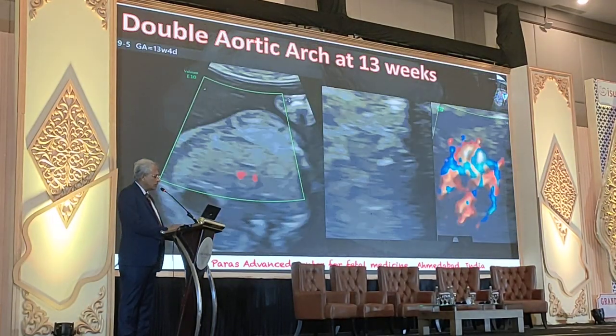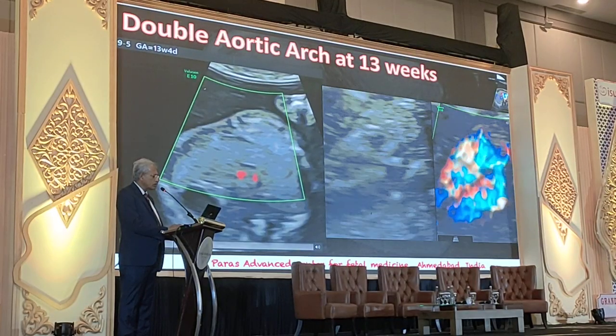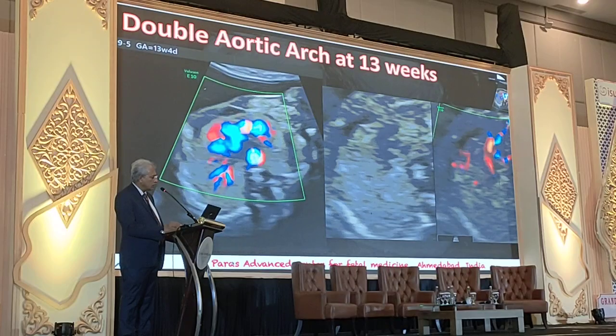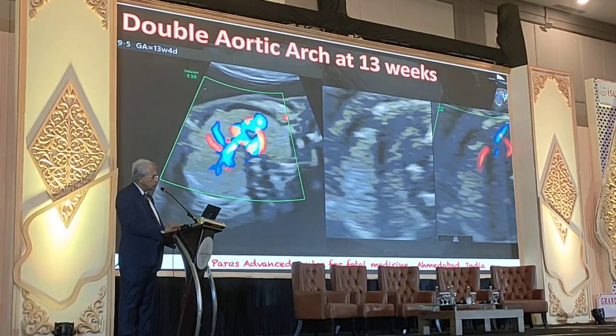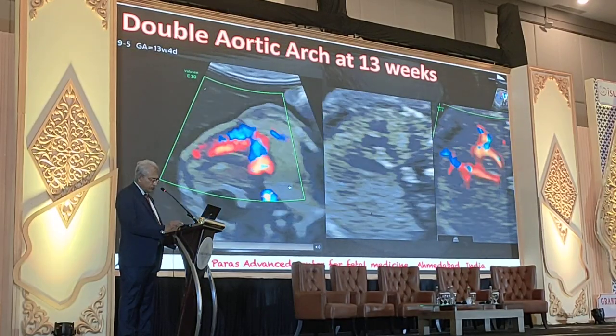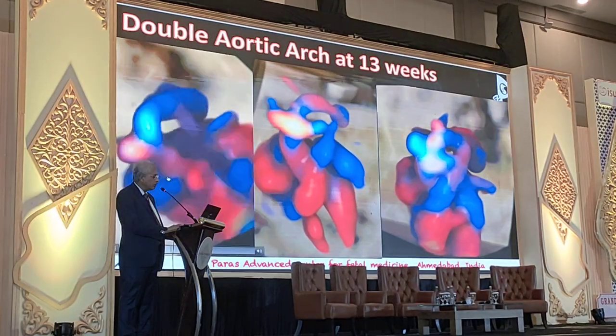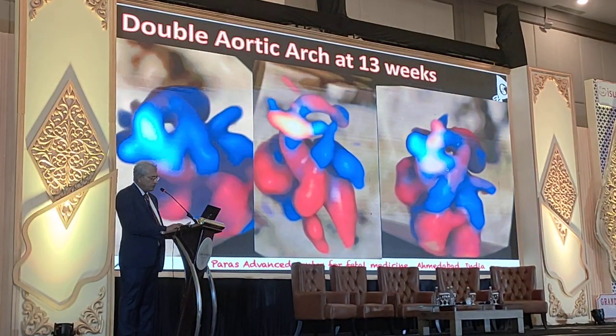Again, double aortic arch. This is one which was diagnosed as double aortic arch, which was very peculiar. You should be looking at the double aortic arch which was there. You can see the ring formation, these vascular ring formations. When you add on the volume, you will see this double ring vascular formation, and these things can be visible.